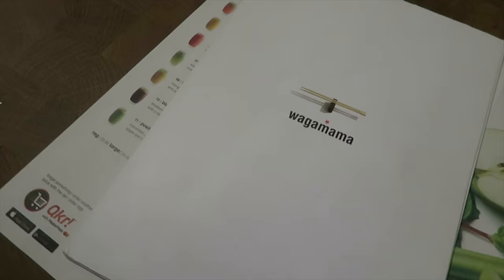I mean, it's not even like that. Where's the entrance? That's it. Oh my god. Yeah. Oh my gosh. We're going in to Wagamama's. Ooh. Press button to open the door.